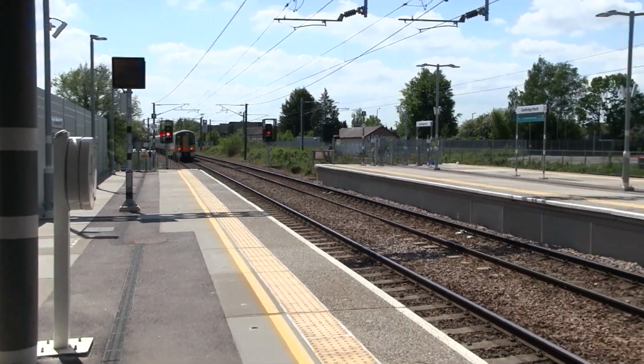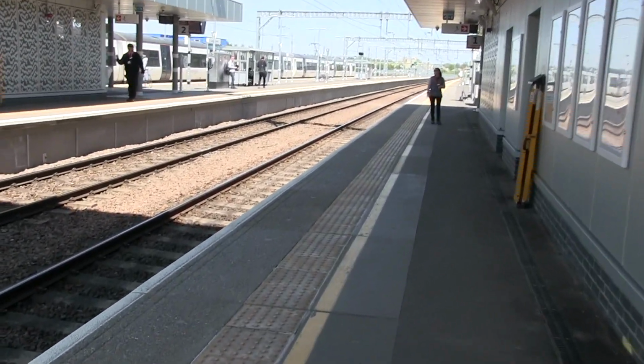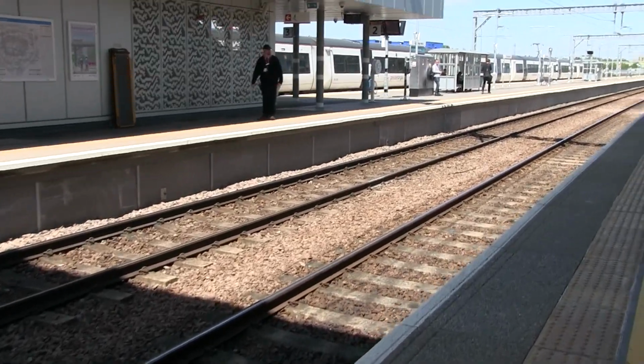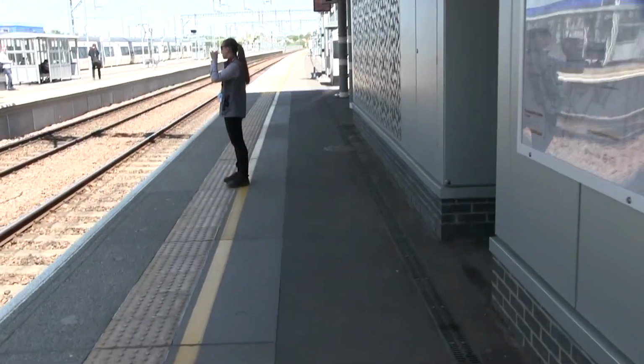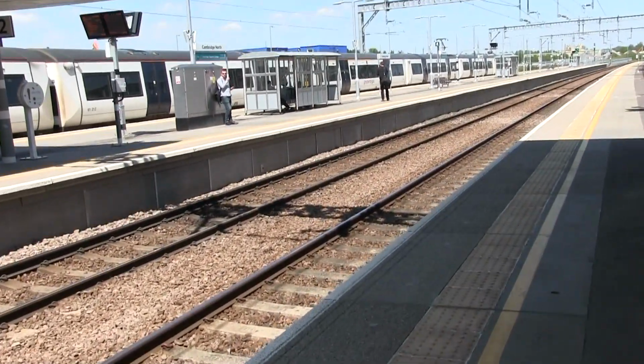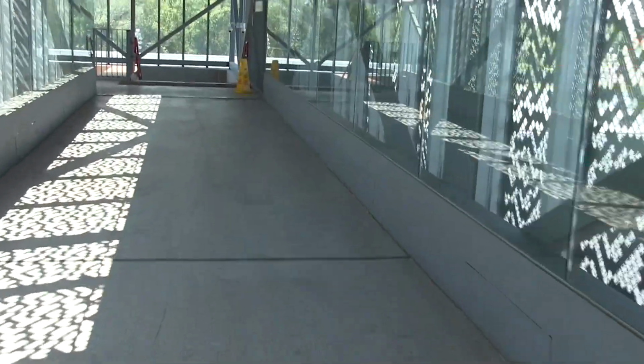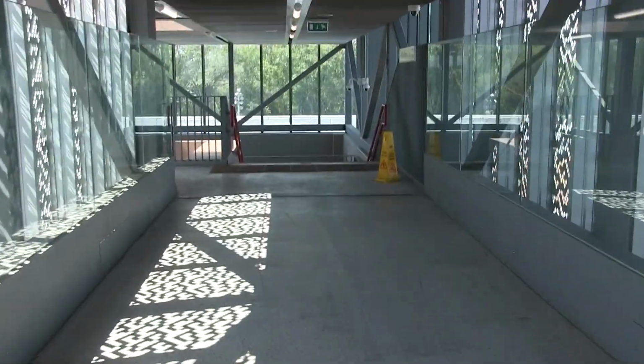Right, let's have a look at the station. Yeah, just three platforms, I think, by the looks of it. Interesting design of bridge. Little squares and trellis, whatever. Yeah, it's just the three platforms. Anyway, platform three is a terminus. And, right, let's head out, see if we can get a bus to Histon or Impington or whatever it is.